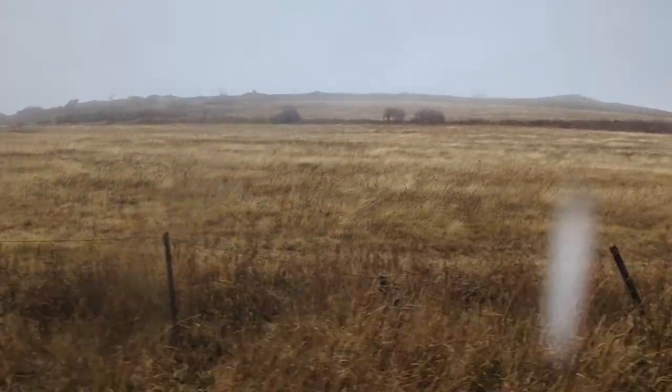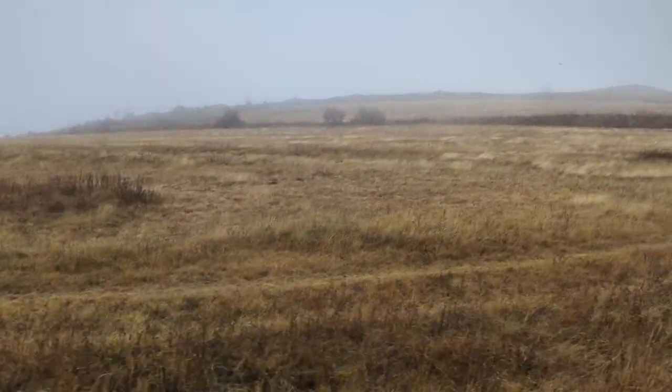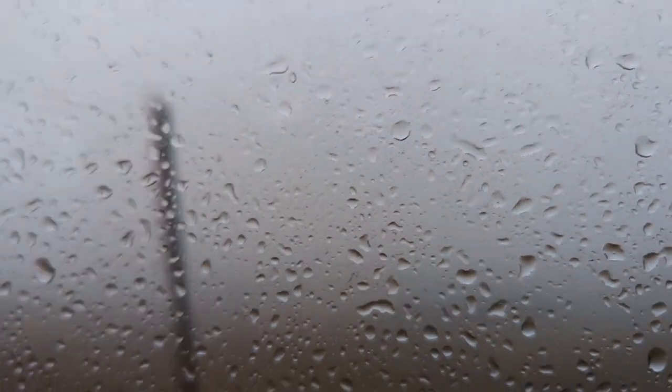Here we are, still high in the Pyrenees. The actual mountains are on the other side of the train, but I'm not showing it because there's nothing but fog. Not much more than fog here either. Here are the majestic Pyrenees Mountains.